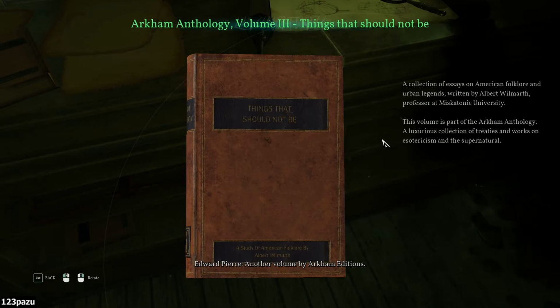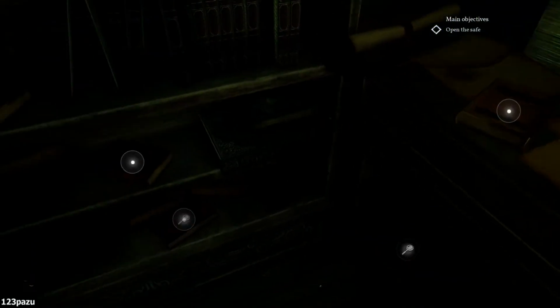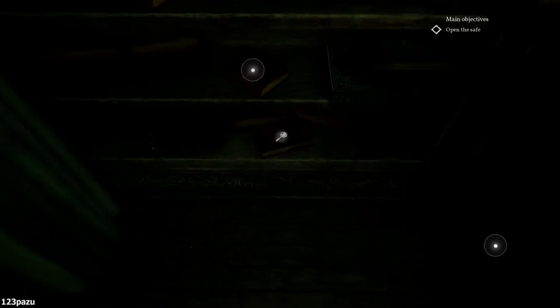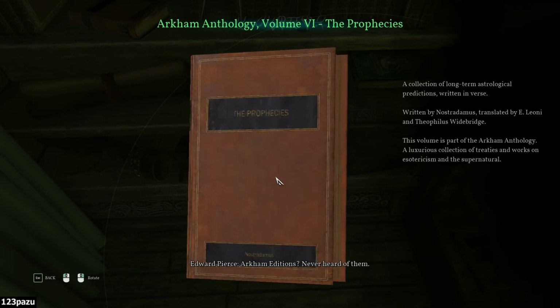Another volume by Arkham Editions. A collection of essays on American folklore and urban legends written by Albert Wilmarth, professor at Miskatonic University, and yada yada yada. It's the same paragraph. Okay, 3 books. Whoa, are they all from the same collection, guys? Every single one? Arkham Editions. Never heard of him.